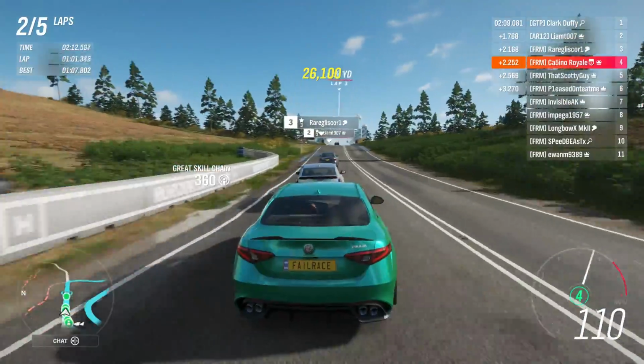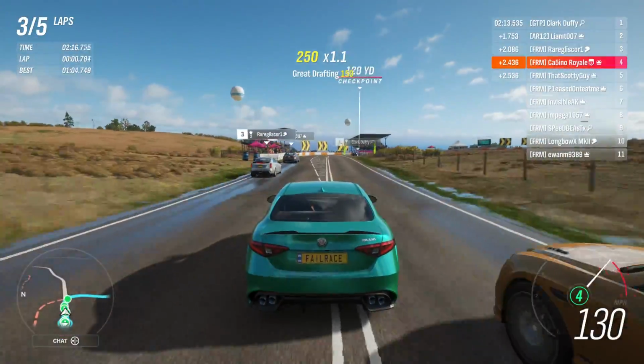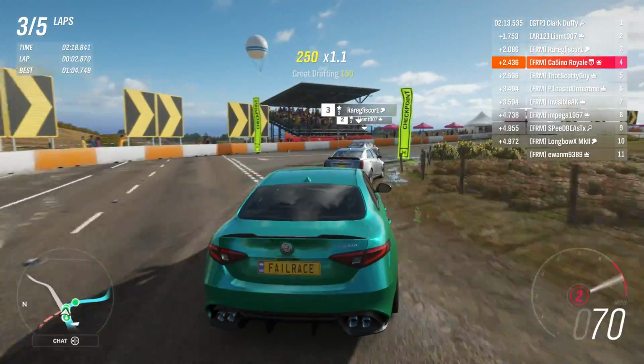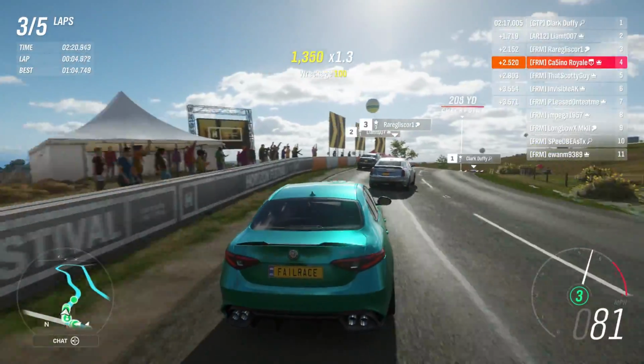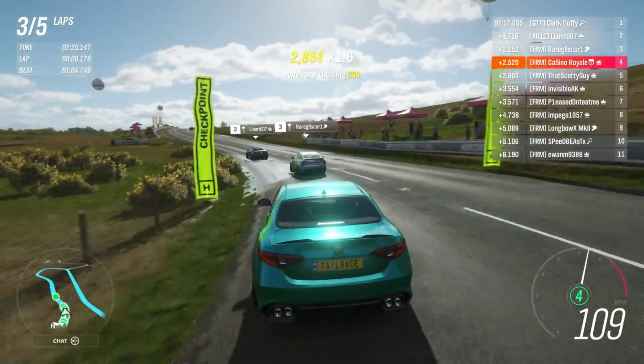Not quite going to be able to make that. Here comes the Bentley. I'm going to move across. I do not want to be fighting with the Bentley any more than I absolutely have to here. The big old barge is not what I want to be racing. It's got some good top end. I think that's what's making the difference around here.